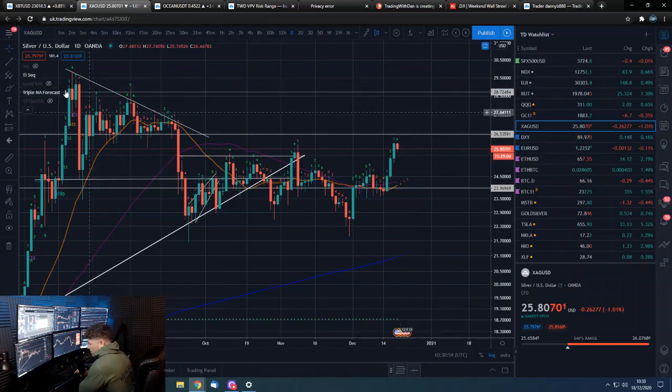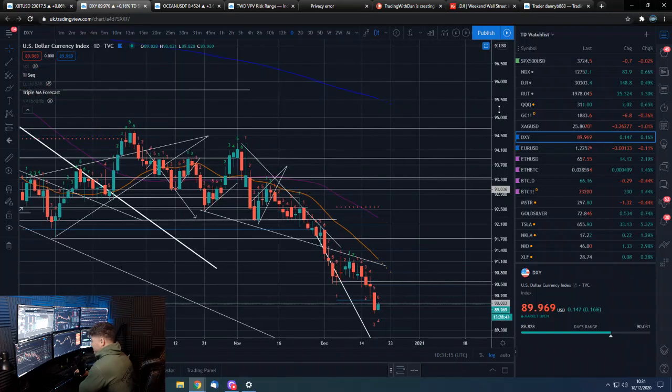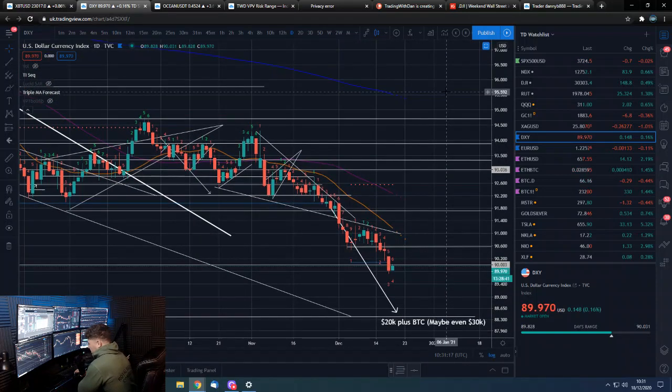If you look at where the DXY was on the 7th of August, we're looking at roughly here, not roughly, but exactly there. The dollar was so much higher than it is now. So that is testament to the JP Morgan silver market manipulators, precious metal manipulators.